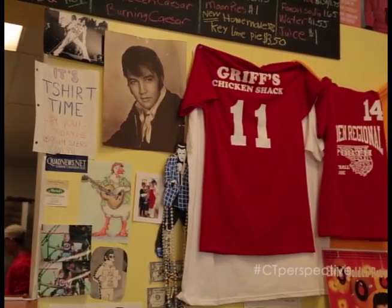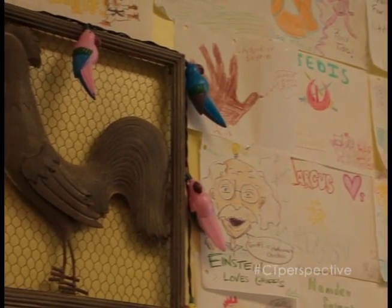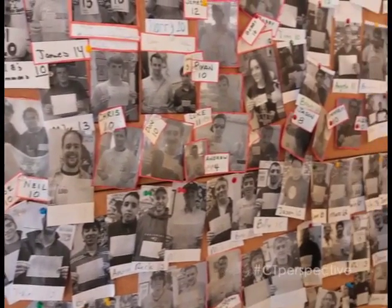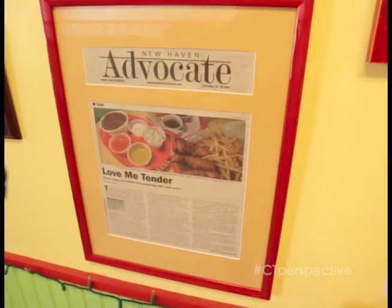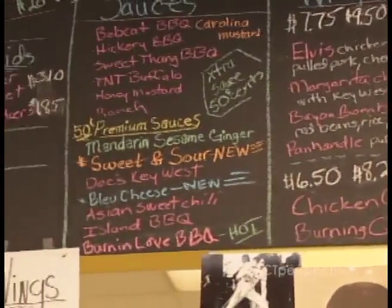Want to feel like you're in Key West, Florida, without having to leave Connecticut? That down-home Southern cooking you're craving, served in a relaxed, comfortable atmosphere, without having to leave Connecticut? Then you've got to come right here to Griff's Chicken Shack restaurant on Whitney Avenue in Hamden, best known for their award-winning chicken fingers. At Griff's, everything is made to order, fresh on the premises.